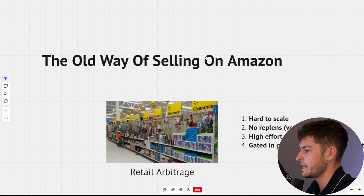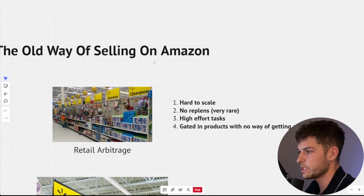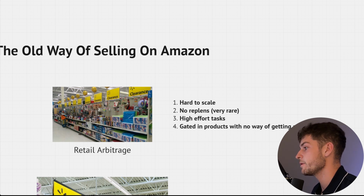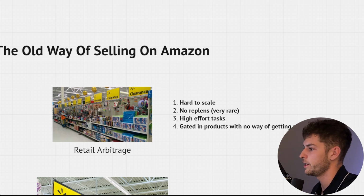The old way of selling on Amazon, retail arbitrage, okay? Very hard to scale. Obviously, retail arbitrage is going to stores and buying things on clearance. Extremely, extremely hard to scale. Obviously, everyone knows this, okay? Also, no replens, or it's very rare, right? You're not going to go into a store and buy things off clearance, then go back a month later and replen it. It's just not going to be there anymore. It's not going to be available.